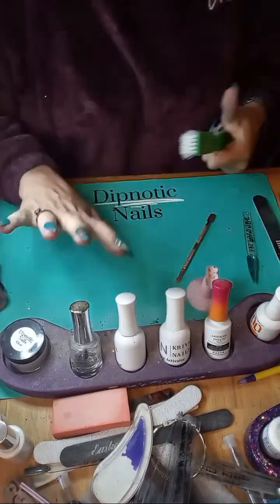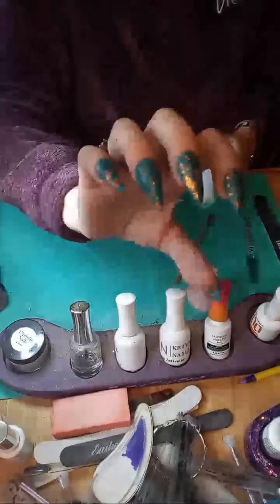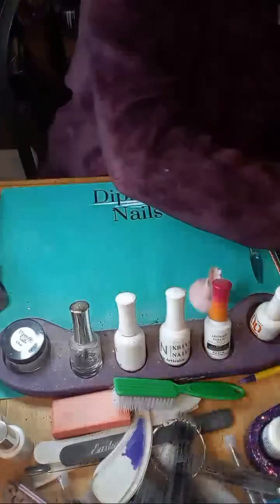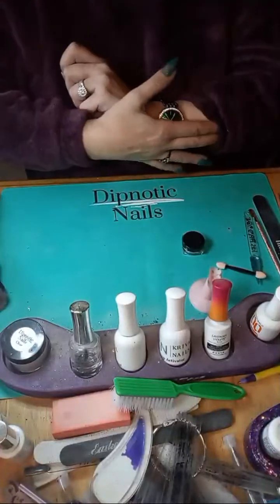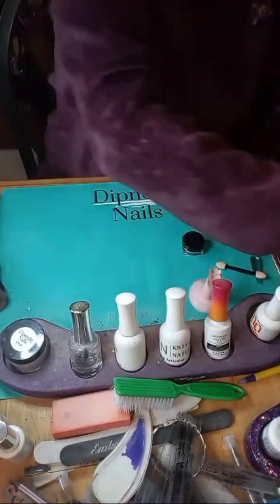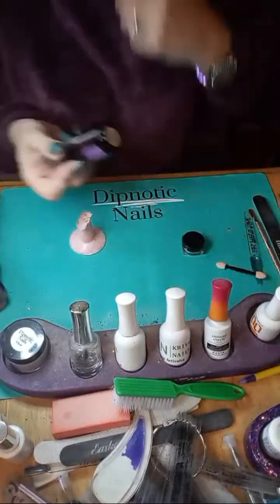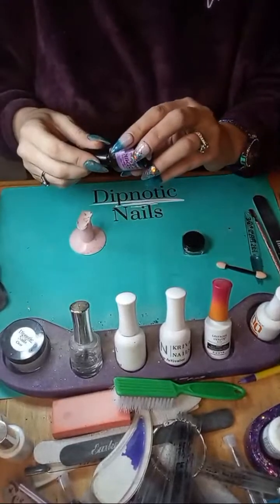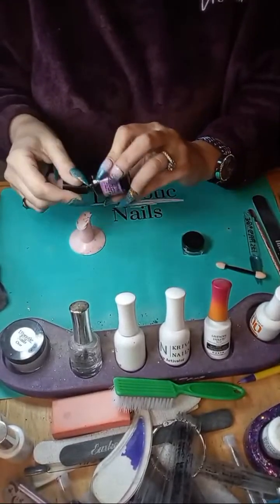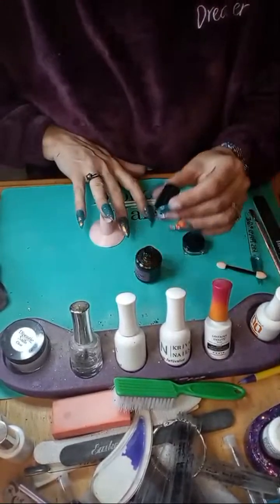This is what they're looking like. So now I have the chrome out that I'm planning to use. And we're going to put down some gel top coat. I'm going to use the Cosmic 2-in-1. And we're going to chrome the ring finger.